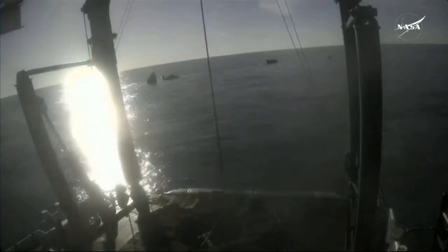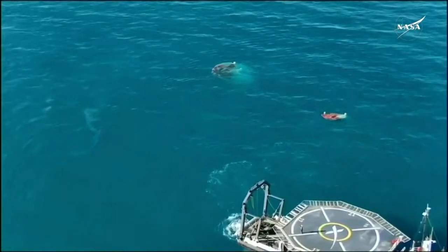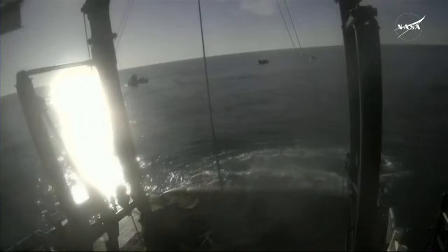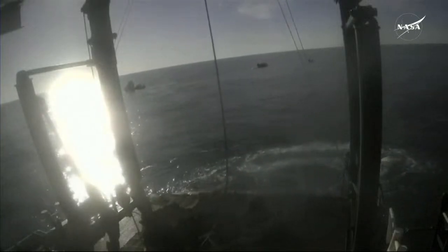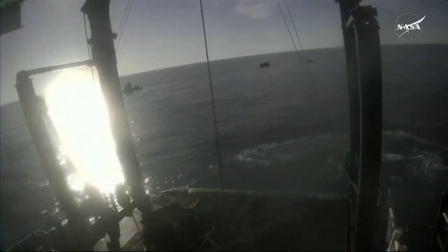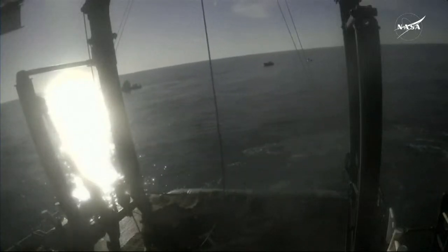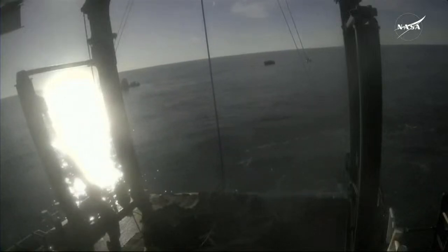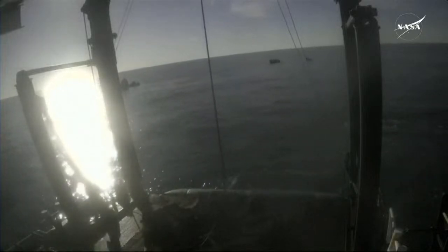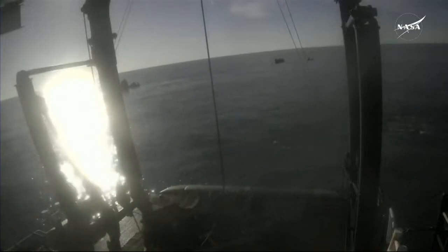Once Dragon is cleared for full approach, as we heard is the case today, the team begins rigging the spacecraft for water recovery by the recovery ship. The second fast boat is responsible for parachute recovery and also serves as a redundant boat to the first one that makes the initial approach to the Dragon spacecraft. As we saw a little bit earlier, we were also able to see one of the recovery team members get on a jet ski to help gather up the parachutes that were automatically detached from the Dragon spacecraft upon splashdown.